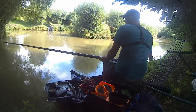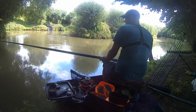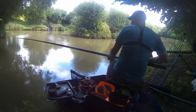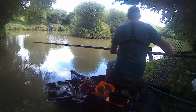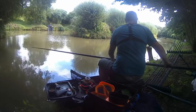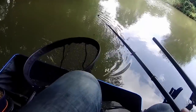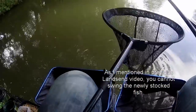There's a big fish in the swim, definitely. He's just spooked off, a big fish just come to have a look. There's a couple of big fish about now. Oh, look here, little something. There's a couple of fish just cruising. I think they've been cruising around the point of that island, and then they're coming in right over where the feed is. I wonder if the smell of the feed's getting their attention. This is what I've been catching, guys. You have to net all of these here. You can't scoop them, you can't swing them. They're newly stocked fish.